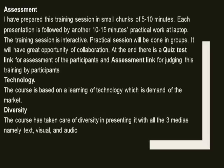Practice session will be done in groups. It will have great opportunity of collaboration. And at the end, there is a quiz test link for the assessment of the participants. And there is also a link for the assessment of the instructor, which will be done by the participants.